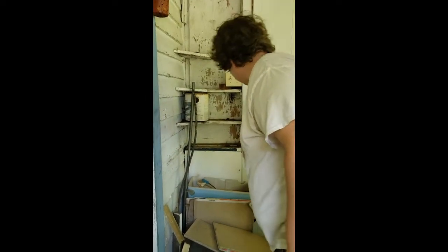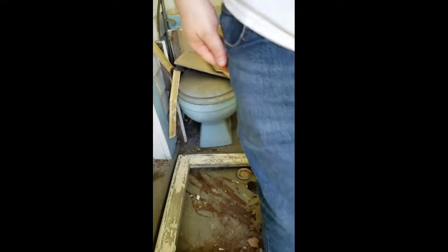It's in here. Tool shed. Back door. There is a front door. Oh, this looks like a bathroom. Look, there's a toilet. And there's an old Coke bottle. Where? Right there, on the floor.